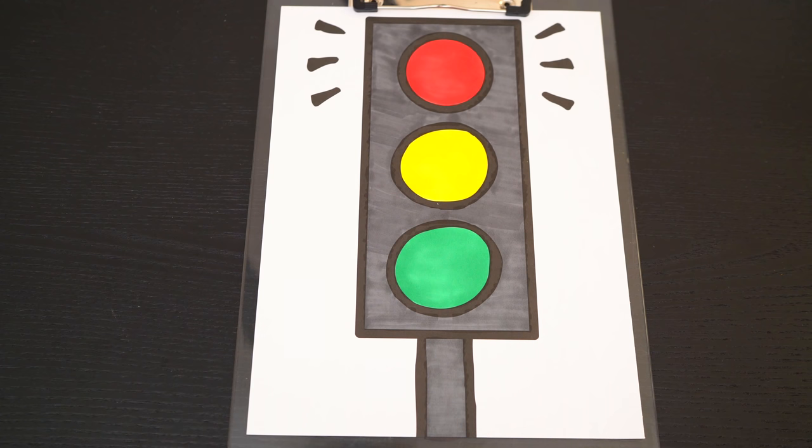Okay, now I'm all finished coloring in the traffic light. Now lastly, let's color in the background blue.